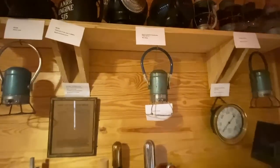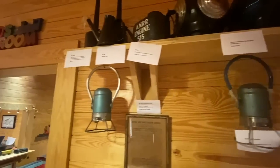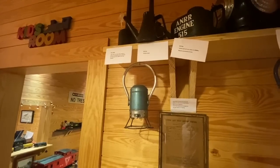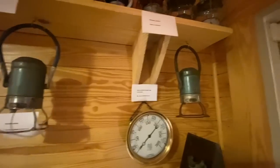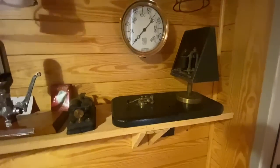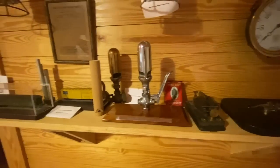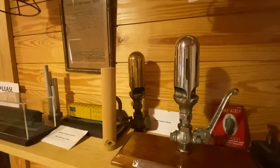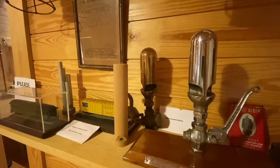Trainman's lanterns. It's neat to see what the different lanterns were for, because we run into these out in the field a lot and people just say lantern, but they all had different functions and they were made with different cages and different ways the light would project depending on what the function was. And then we've got our telegraph keys, because of course this was also the center of all of the communications in the area. And there is our brass steam whistle, and it's a little smaller than I thought, but boy, that is a fantastic piece.